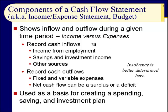Record your cash inflows. Well, that's usually pretty straightforward. How much money do you make? Some people get the same amount pretty much every month. Other people are seasonal workers, or they're self-employed, or they're salespeople. And then it's a little trickier. You have to get a handle on the average for the entire year. And it takes time. And then here's the tricky part.